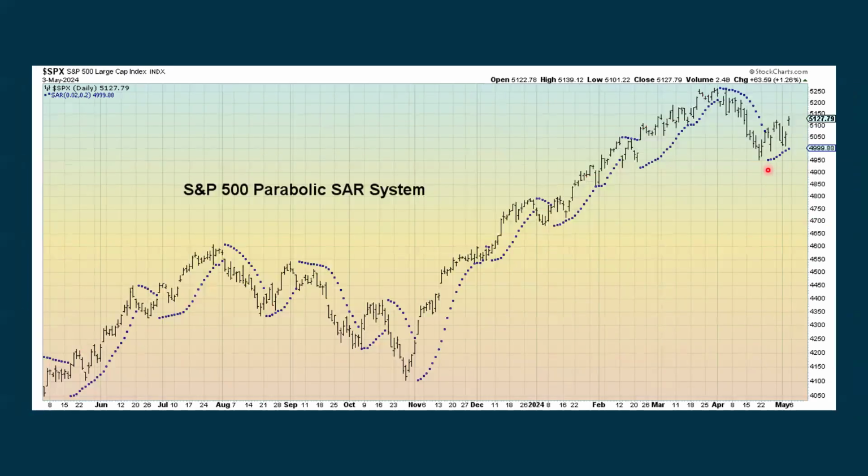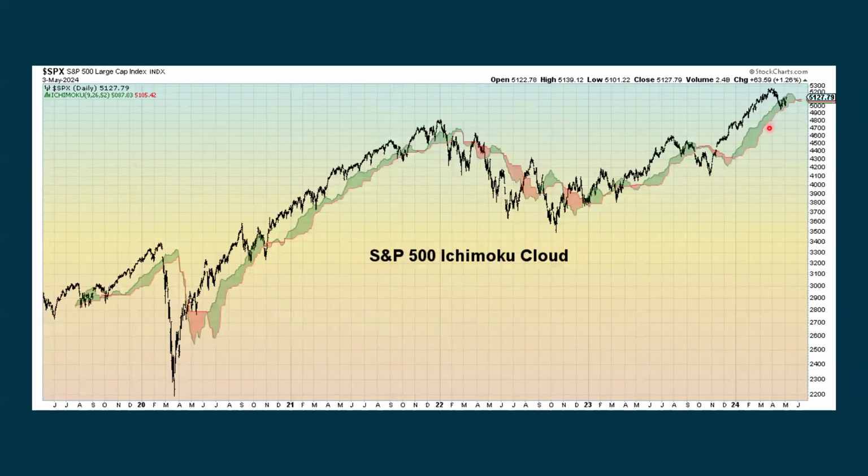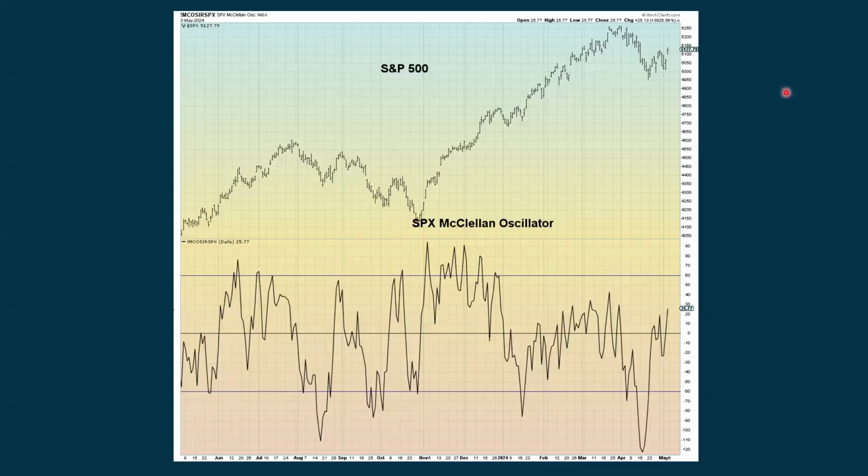The parabolic SAR on the daily chart is positive. We have the dots underneath. Now you're going to see later that the weekly chart is still negative, but in the shorter term, we have turned back to positive. We're still holding up with support with the Ichimoku cloud. We came right down to the lower end of this green cloud, and so far this level has been holding up. If we see more downside, it would be even more positive if we could break out above the cloud and continue to go up.